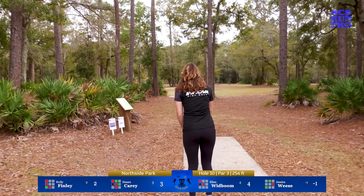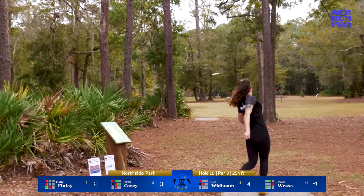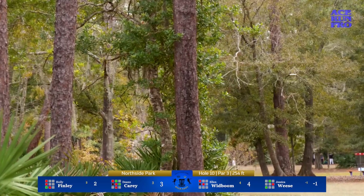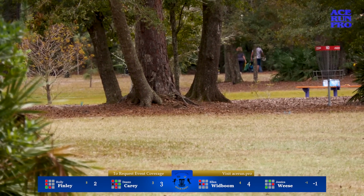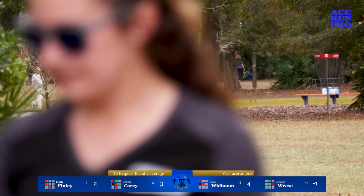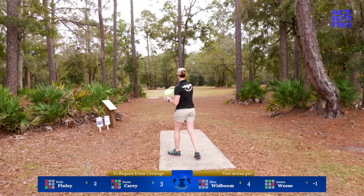Deann Carey always adding some flavor. Love having her on the card. Jessica Weese up first, getting a late flip here, holding relatively straight and getting a tree kick slightly left there. She should still be inside the circle with a look for the birdie.